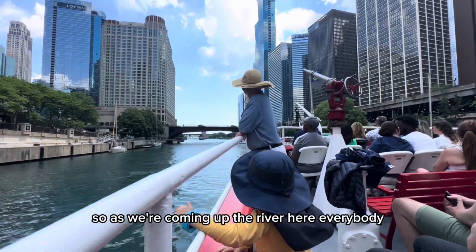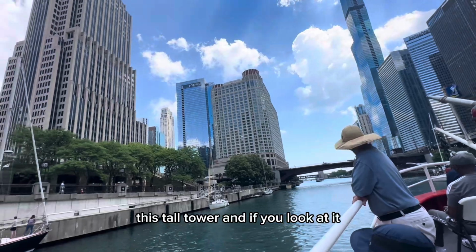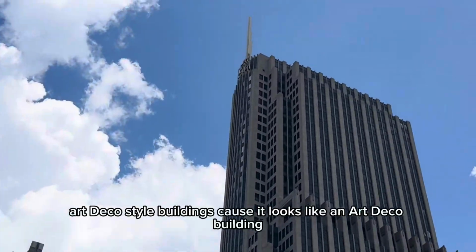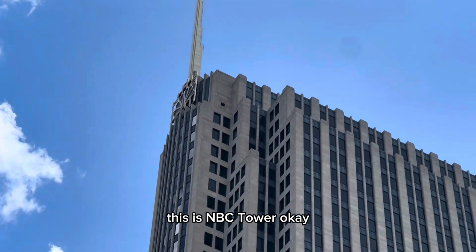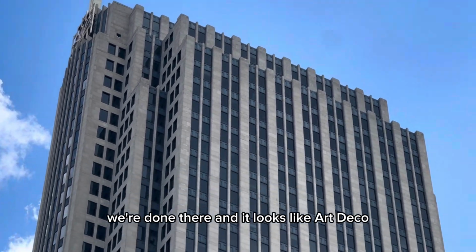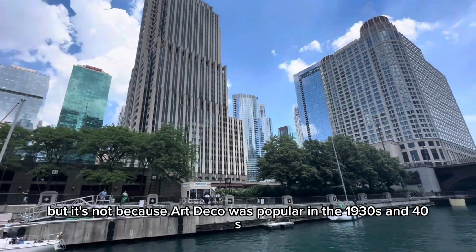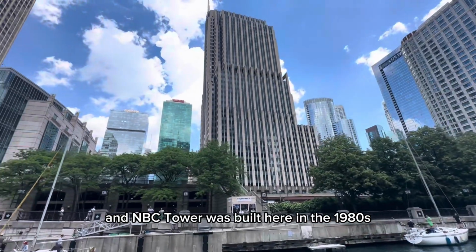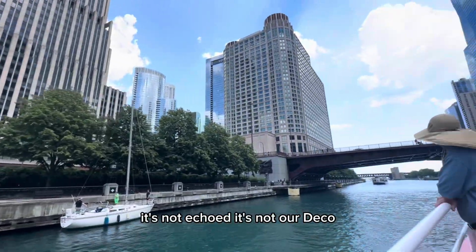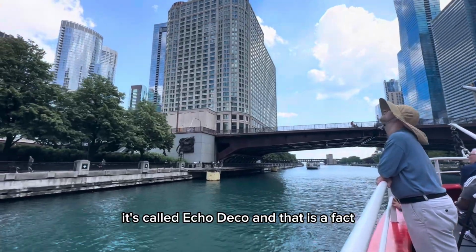So as we're coming up the river here, everybody, I do want to point out this building on our left here, again, this tall tower. And if you look at it, you're probably getting really, really good at identifying Art Deco style buildings, because it looks like an Art Deco building. This is NBC Tower, okay? Family-friendly shows like Jerry Springer were done there. And it looks like Art Deco, but it's not, because Art Deco was popular in the 1930s and 40s, and NBC Tower was built here in the 1980s. So, what's it called? Are you ready? It's not Art Deco. It's called Echo Deco. And that is a fact.